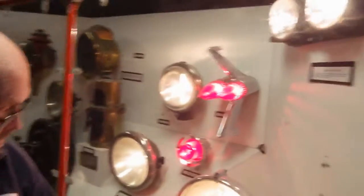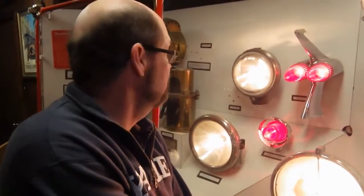The different lights as they come through. Lights from 1957. Here there's a tail light from a 1949-50 Ford. I know that well because I own one of those too.